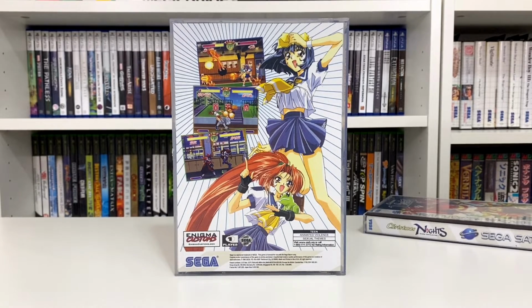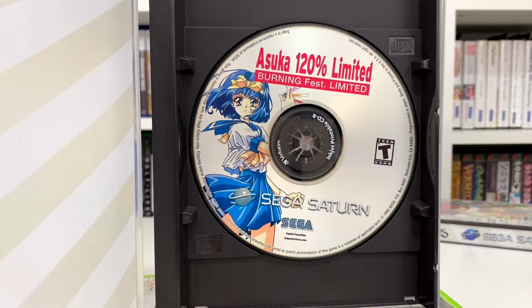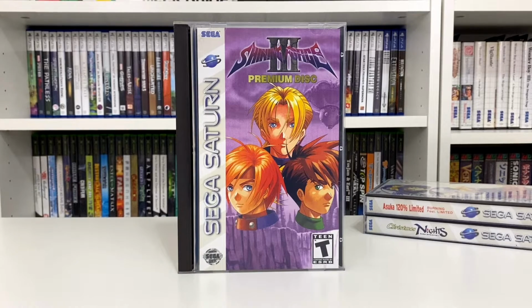The back cover, I think it's $5 as well. And then there's the reproduction game disc, which for some of the games he does have, you can get them. So the artwork on the game disc looks really cool as well. You would need a cartridge that goes into the cartridge slot on the Saturn to play repro games, but that's really cheap to find. Shining Force 3, I loved this series back in the day.